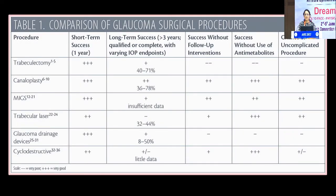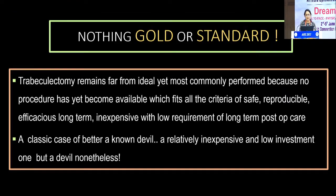If you look at the comparison of the various surgeries that are now available, you'll find that the only thing that trabeculectomy has going for it is, one, that it is not requiring many investments, and secondly, because this has been there for such a long time, we know what to expect from it, while all the others have not been here for a long time, so the long-term efficacy has not been proven. But if you just take safety as a factor, and look at the efficacy along with it, and the fact that most of the surgeries anyways need post-op medication at 5 years, then you might find that a lot of these newer procedures are much safer as compared to trabeculectomy.